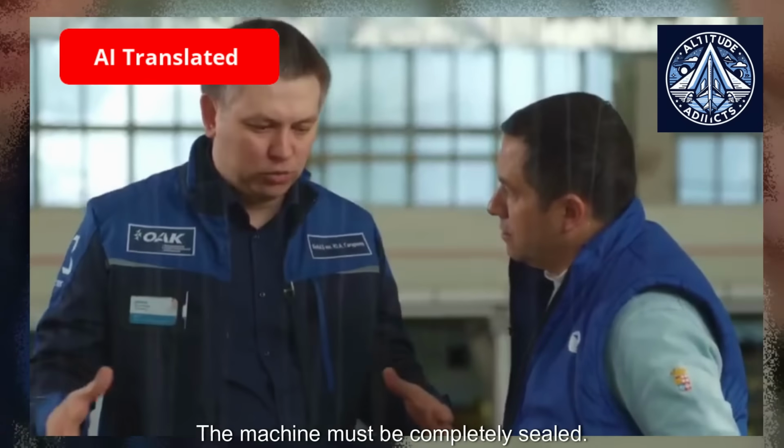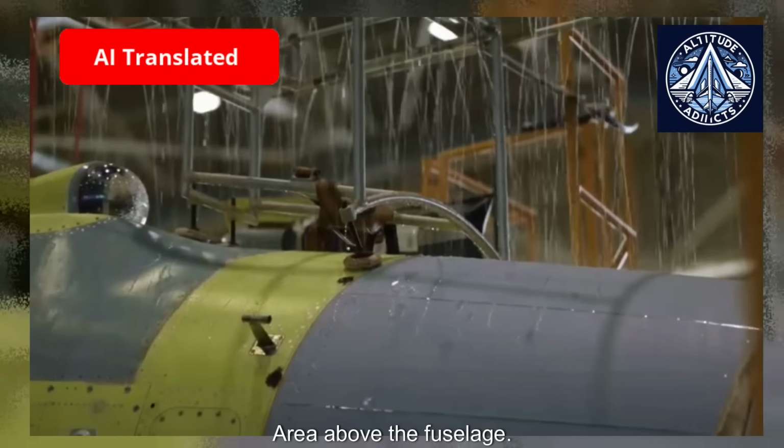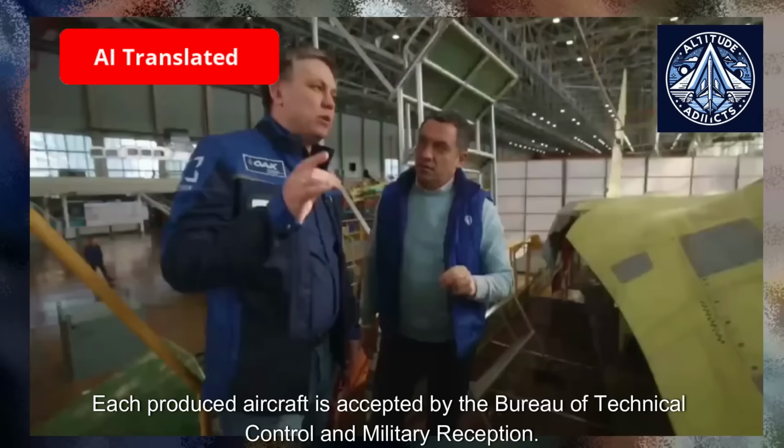The machine must be completely sealed. The presence of moisture is not allowed at all. Each produced aircraft is accepted by the Bureau of Technical Control and Military Reception.